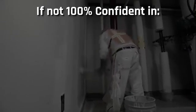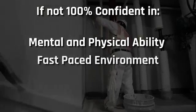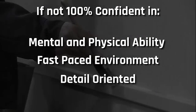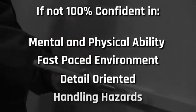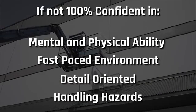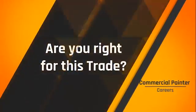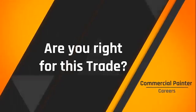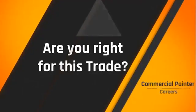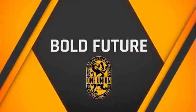If you aren't 100% confident in your mental and physical ability to work in such a fast-paced, detail-oriented, and ever-changing environment, or your ability to handle hazardous materials and chemicals or follow rules and safety protocol, then you might want to reconsider your interest in commercial painting. Are you right for this trade? Is this trade right for you? This is an important question and one you should consider carefully. Explore your bold future today by considering a career in the IUPAT.